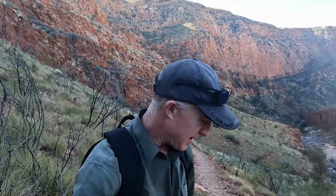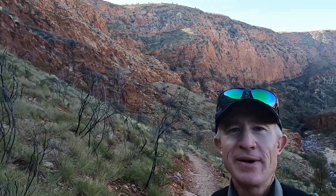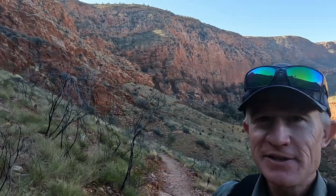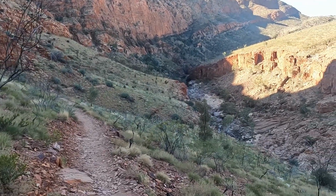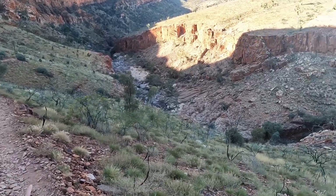We've just come past the lookout. It's the point we got to yesterday. Now, just moving on, we get to follow the trail here behind us, all the way along the edge of the gorge here. And then it will make its way down into the riverbed. And we'll follow that back around.